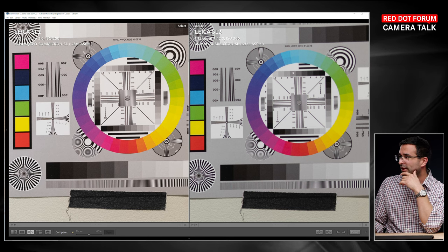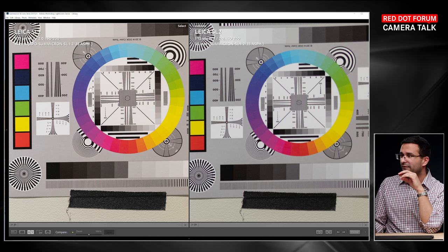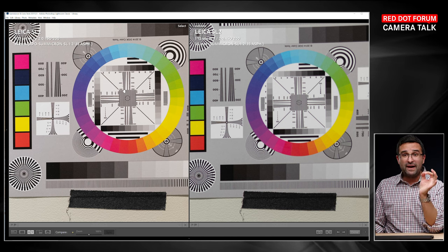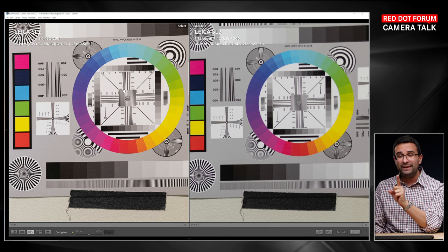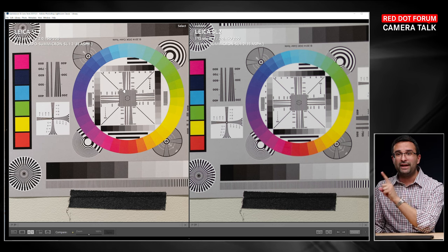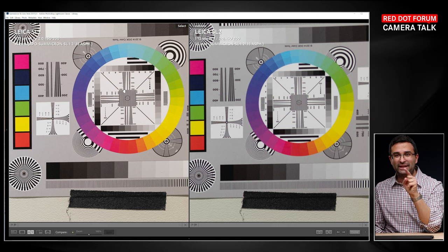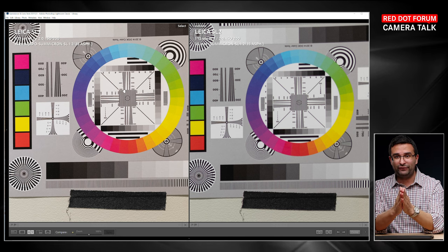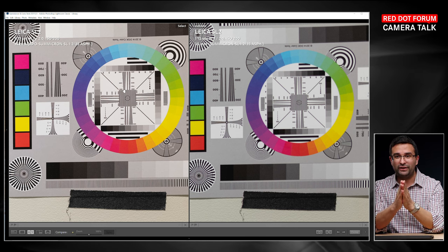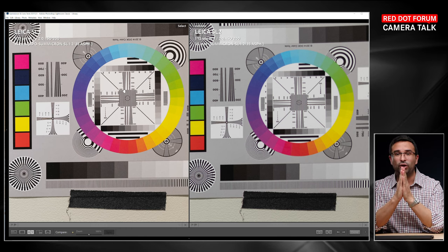So on the right, we can see the 35 non-APO SL. On the left is the APO. The 35 APO SL, in fact, all the APO SL lenses are sharper, wide open in the corners than all other Leica lenses are in the center, wide open. I'm gonna say that one more time. APO SL prime lenses, wide open at f2, are sharper in the corners than every other Leica lens is in the center, wide open. That's the level of performance we're talking about here.